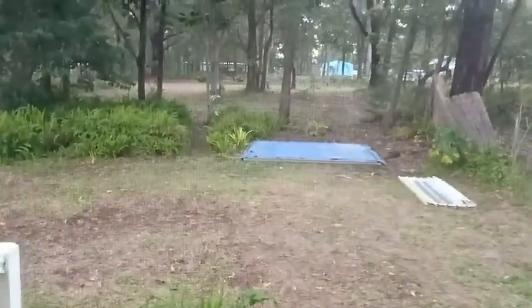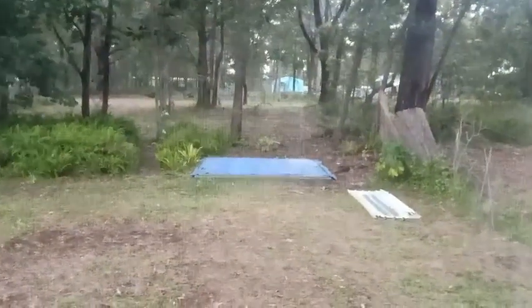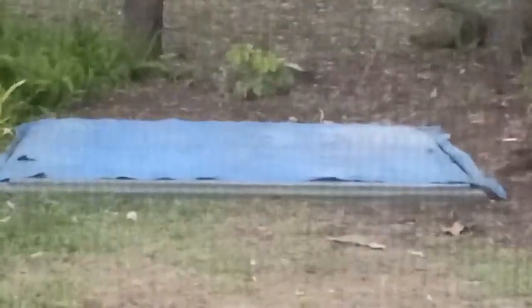So, now... the area around here is quite dark. It's quite dark outside. So that's work done for the day. It's going to remain that way for the next week.